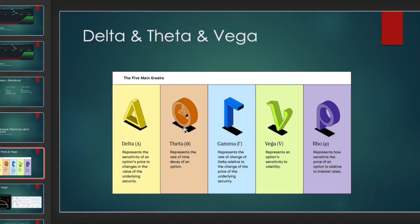Now, where does that come in? Now, theta obviously plays in with delta as well. Theta is the time, right? So how much your premium decays with time. And as we have seen, time decay is exponential the closer we get to expiry.